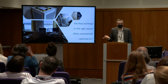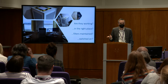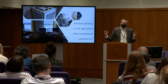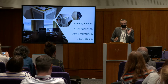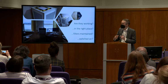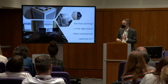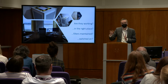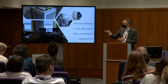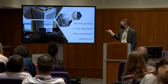Do they work? Is that unit at the top, a corner unit placed in a corridor, having the desired effect? Is it cleaning in the bays? Our wards, I don't know whether they're similar to yours, have four six-patient bays going on to a shared corridor, and then about three side rooms on most of our wards. So where you put the machine, is it actually cleaning next to the patient? Because that's the main problem you're dealing with. Patients don't spend all their time in the corridor. So is it in the right place?